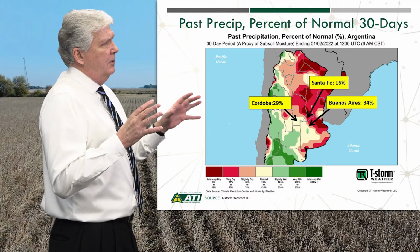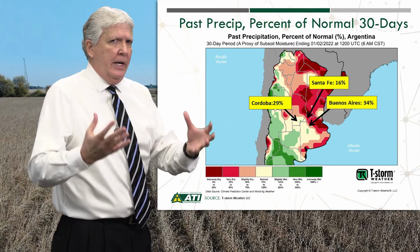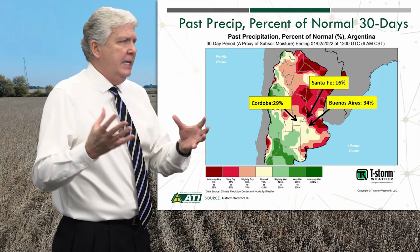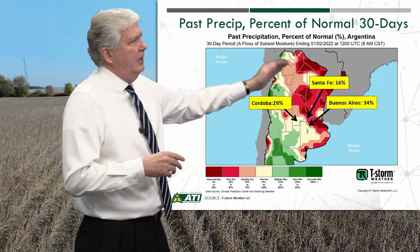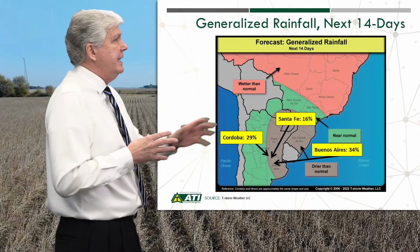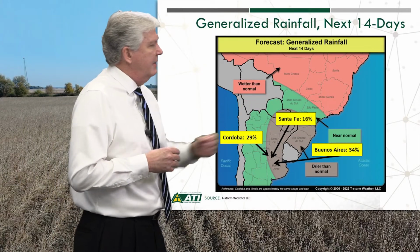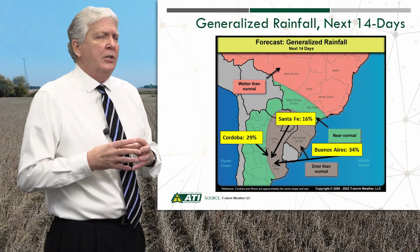In contrast to Brazil, it's really more of a gradual drying out pattern that's occurring in Argentina at the moment. There are some areas in northern Argentina that are already dry, but most of those southern areas are in decent shape. However, as you look at now the next 14 days, notice how dry it's forecast to be in those key provinces of Argentina, and that's really caught the market's attention.